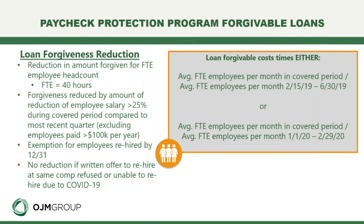There will also be a reduction in your loan forgiveness if you had an employee headcount reduction or if any employees had wages reduced by greater than 25% during the coverage period. There are some exceptions for that though. So in terms of counting your average employees, a full-time equivalent employee is considered to be a 40-hour per week employee. So any 40-hour per week employee is counted as 1. A 20-hour per week employee is counted as 0.5, and a 30-hour per week employee is counted as 0.75.